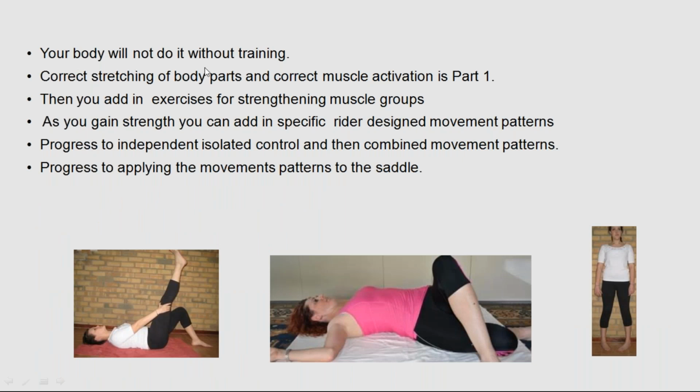Now, the other reason is your body will not do it without doing the training. Your body won't suddenly adapt itself for riding. So you need to look at the muscle imbalances, an assessment, then correct these muscle imbalances with correct stretching and then correct muscle activation. This is part one of your training. You would add in exercises, and as I said, an exercise is different to a movement pattern. You want to do exercises for strengthening muscle groups, but you want to do a movement pattern for the whole biomechanical posture pattern. As you gain strength, you can add in the rider design movement patterns. You can progress to independent isolated control, and then you can look at the combined movement patterns, and these are all laid out in a correct rider biomechanics program. And certainly the function of all of these goes to the saddle.